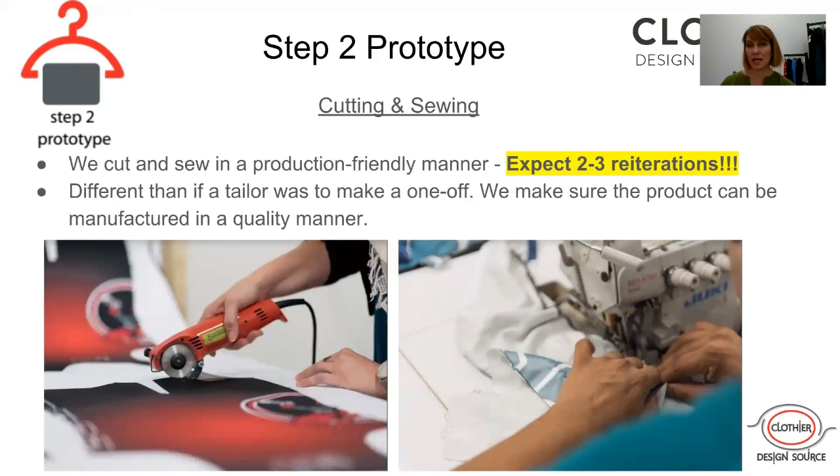One thing to note during the step two prototyping process is it is going to take 2 to 3 reiterations before something is final. So just expect that right off the bat. Your first sample is very rarely perfect. That is just industry standard. That's just how it goes. It's definitely going to need to be fit. There might be some fitting tweaks. There might be some construction tweaks. The fabric that we've selected maybe ends up feeling too heavy or too light. That's pretty rare, but just expect 2 to 3 reiterations of one product before it's absolutely final.